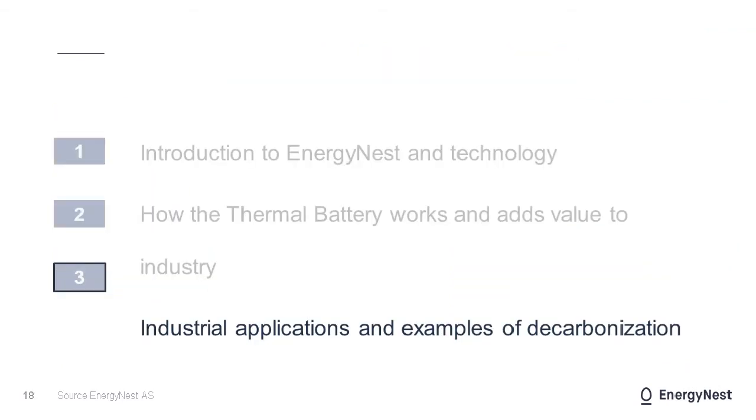So next, I'd like to talk a little bit about some examples, and also include some more details on how we can decarbonize industry.